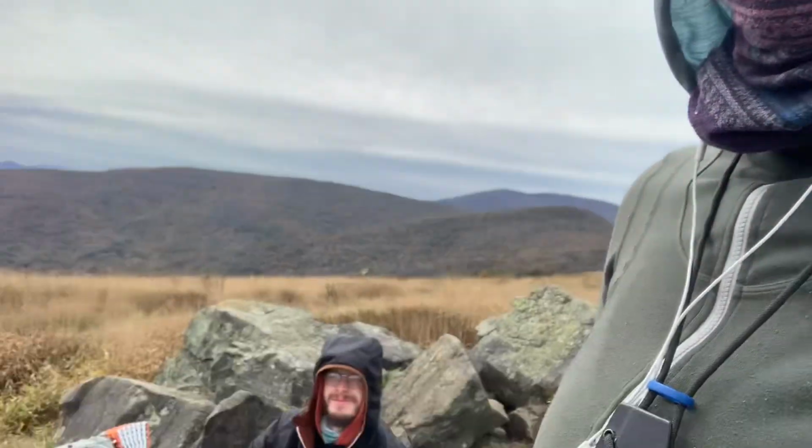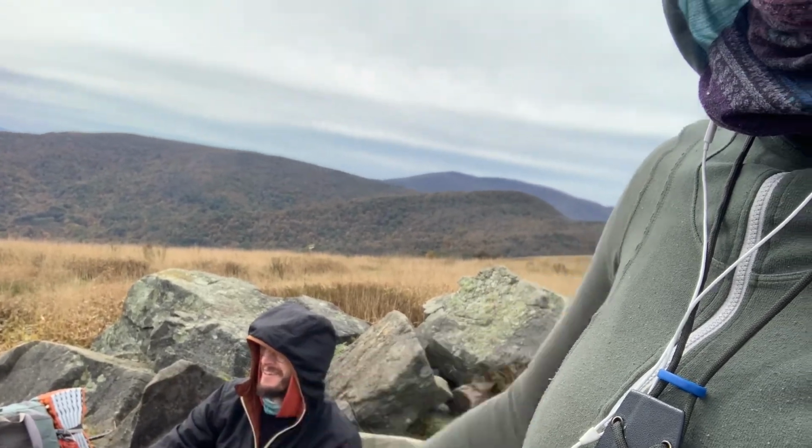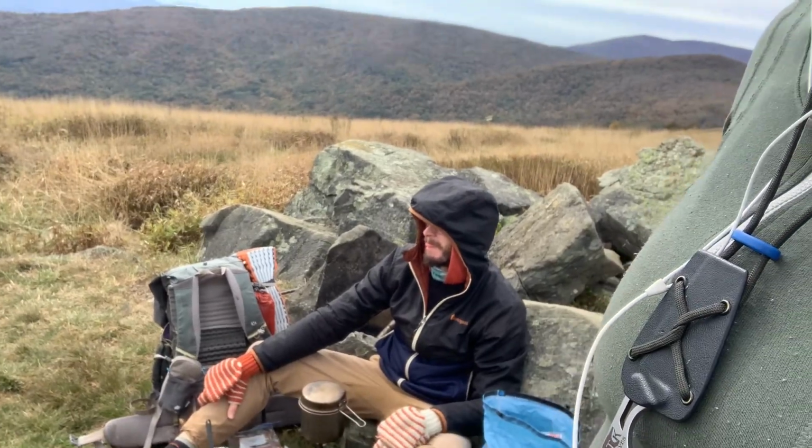We can do it, man. Look how happy he is. Look at that cheese. He's so happy. There's not even any cheese in it. It's spicy corn and potato chowder, which is very exciting. And then apparently I also had yogurt for dessert.